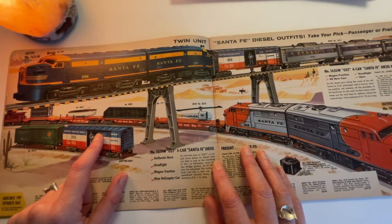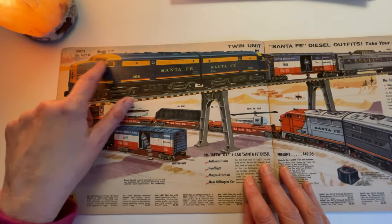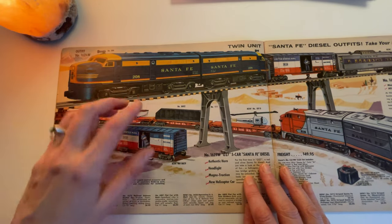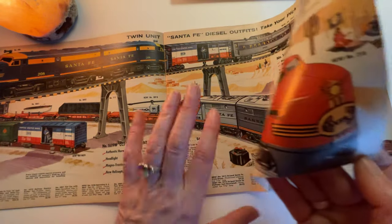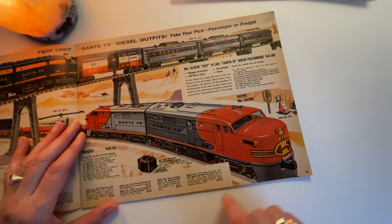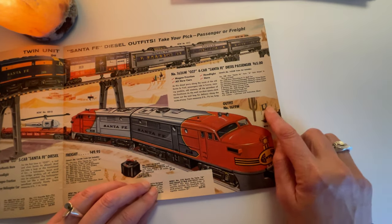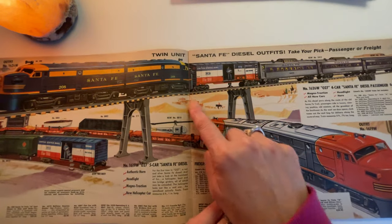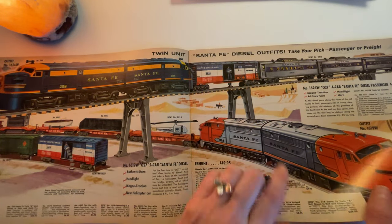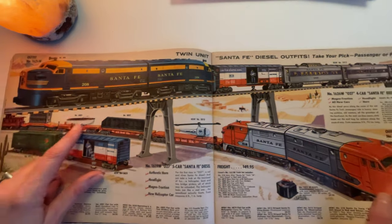United States mail car. Santa Fe. That looks pretty nice. Blue and gold. And there's the old Santa Fe that they used to draw a really cool photo. Some Native American saguaro cactus. El Pueblo. They're on like a butte right here. There's a helicopter and there's a boat.